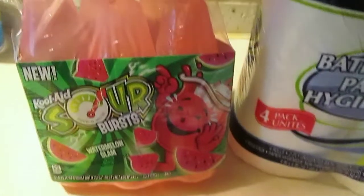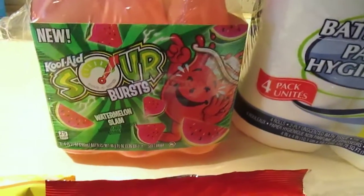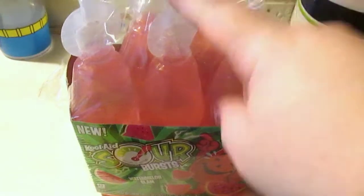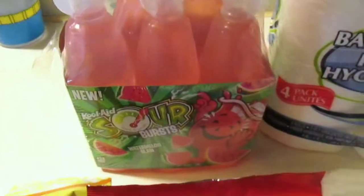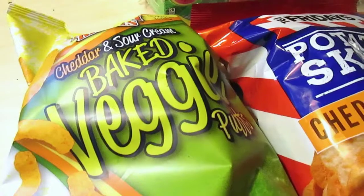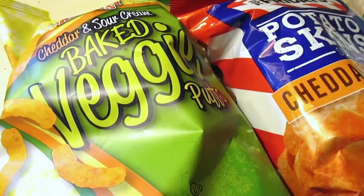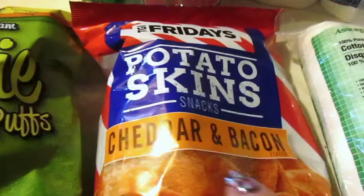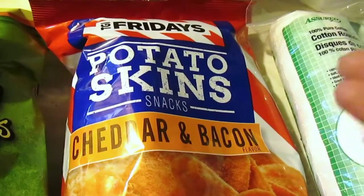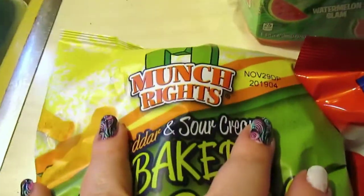Now this is new to the Dollar Tree, and this is the Kool-Aid Sour Burst, the Watermelon Slam. We did try these. They are kind of sour, and they do taste like an artificial watermelon, but they're pretty good. And we picked up a bag of the Cheddar Sour Cream Baked Veggie Puffs, which we've had before, and they're really good. And then also the same thing with these. We've had these potato skins before, and we like them. They're cheddar and bacon. And the Puffs brand is Munch Rights.